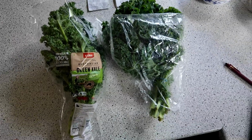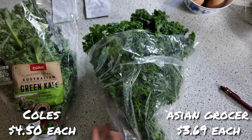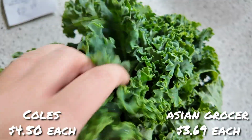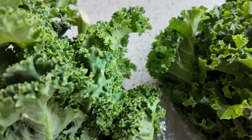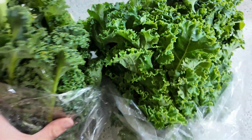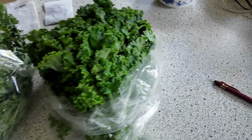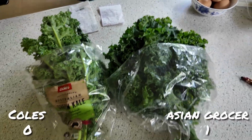Now we have difference in sizes, so let's compare the quality and size of the two. All right, first up we have the green kale. So obviously this is Coles and this is the Asian grocers. In terms of quality, this is quite green, no blemishes really. It's quite good quality. Have a look at this one. Yeah, it's pretty green as well. Maybe not the same kind of hue. And it looks like a little bit less, to be fair. This one's cheaper and looks like you actually get more.